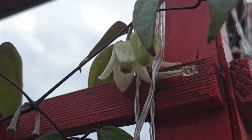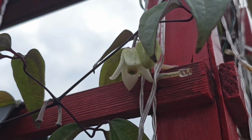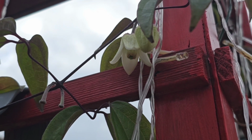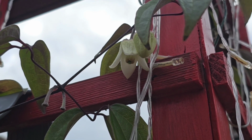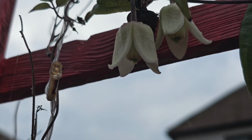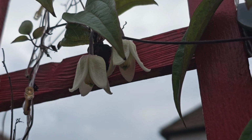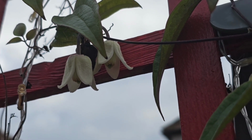And the flowers are opening now on my winter flowering clematis. This is a variety called Winter's Beauty, and I've always looked forward to seeing this flower throughout the dreary winter months. And as my tropical garden in summer has become more established, I'm starting to look more at these winter plants, so the garden looks good all year.